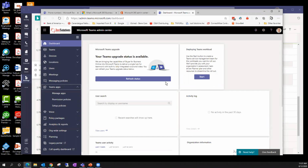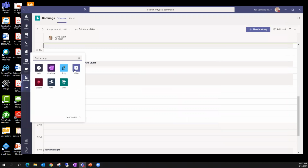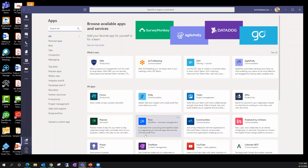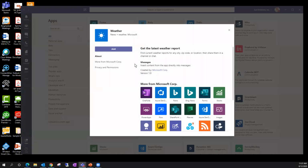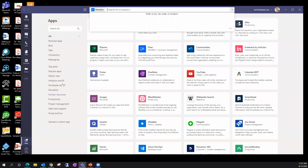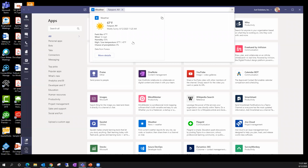But that's the dashboard that administrators care about. Let's get back over here. But that's Bookings. Again, you can pin them, unpin them, or even uninstall the app. You can go to the app library and you can add more apps. So if I add the weather app, I don't know if it will happen instantly, now I can say, give me the weather for Fairport, New York, and it will go out and get the weather for me. And I have the weather app.